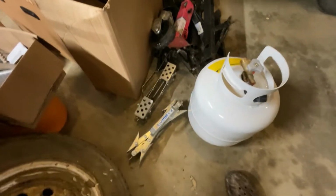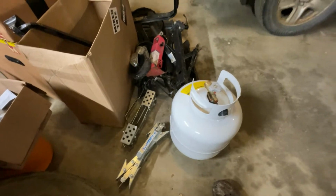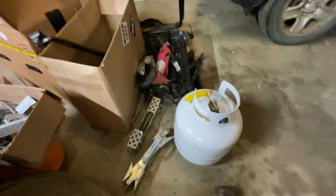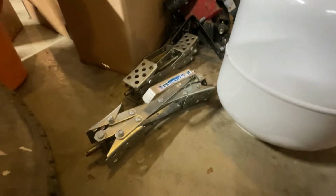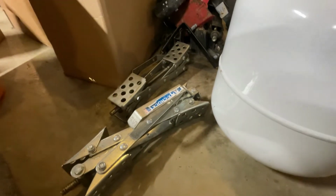Now, I've been told there's nothing wrong with them, but they can't reuse them because it came off of a customer's RV that may have been traded in, and so on and so forth. So anyway, there may be some resale value there, and I'm going to look into seeing if they could potentially be resold, because there is nothing really wrong with them.